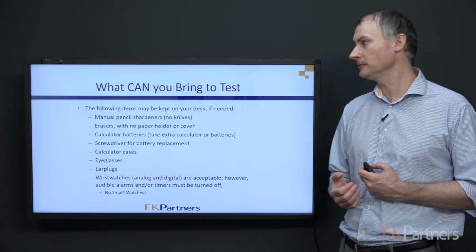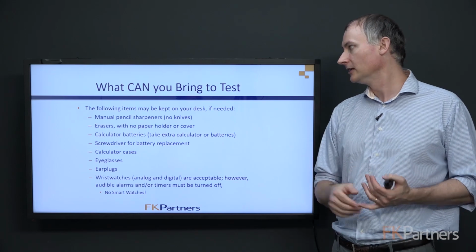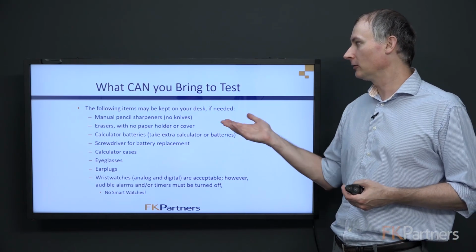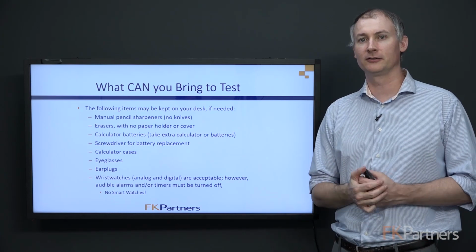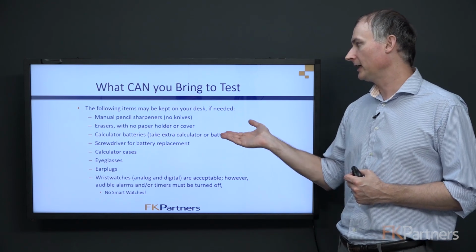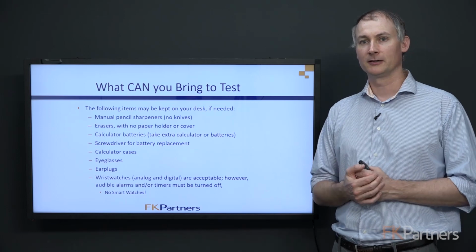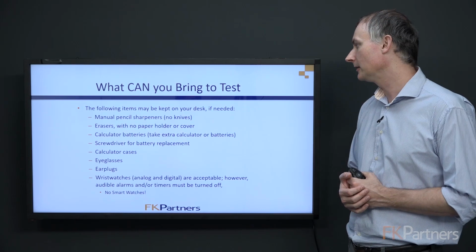Now, what are some items that you can bring to the exam? You don't have to bring them, but if you did bring them, you can keep them on your desk. A manual pencil sharpener, not a knife, but an actual manual pencil sharpener to be able to sharpen those pencils. Erasers, but with no paper holder or cover, so just a loose eraser that you could use to erase if you made a mistake and wanted to fill in a different answer. The calculator batteries, so we mentioned having a backup plan for the calculator. Either bring a second calculator, or at the minimum, bring extra batteries so that if the calculator stopped working, you could continue with the exam.